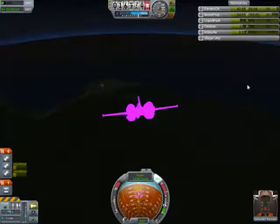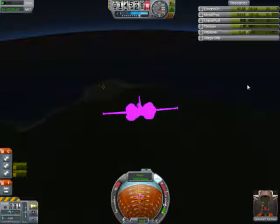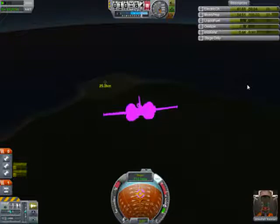I've got all the air intakes open. I'm a little worried about deploying the landing gear at this speed. I don't know if they could take the sudden shock. In real life, if you open the landing gear at this speed, it would rip your undercarriage out from under the space plane.